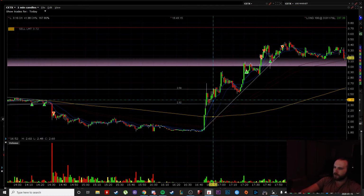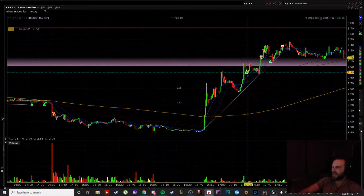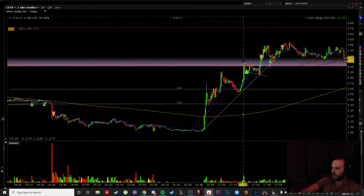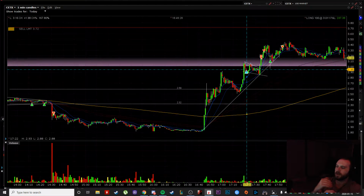So this would have been a good trade. This would have been the best trade right here. But I took the secondary move as it was flagging right here. We had the biggest volume of the trading after hours, and there was a guy on the bid with like 30 or 27,000 shares.